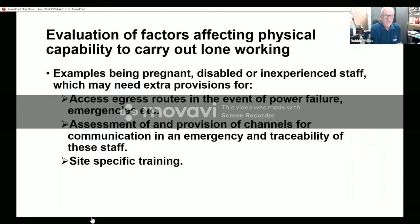Evaluation of factors affecting physical capability to carry out lone work. As we mentioned, pregnant people, disabled, inexperienced staff. Do they understand the language, for example? That's another one I've come across in my time. Access and egress routes in the event of power failure, emergencies, etc. Are those clearly labelled? And do you have adequate lighting if the power goes down? Emergency lighting. Assessment and provision of channels for communication, emergency, and traceability of these staff.